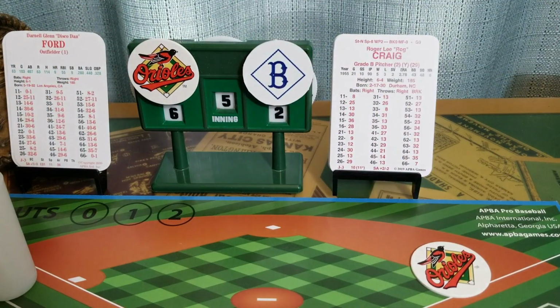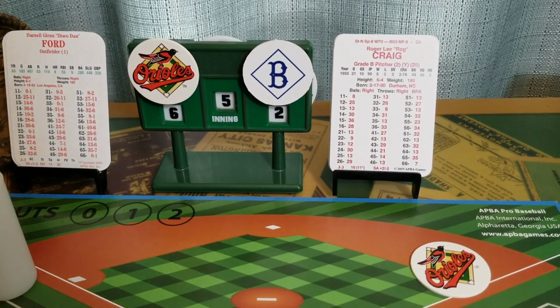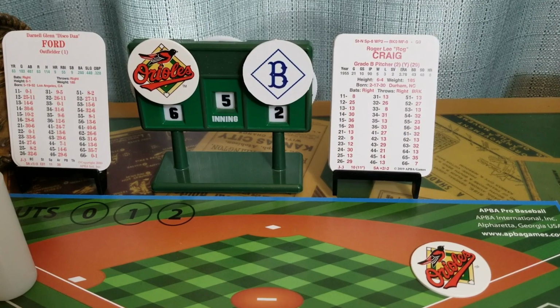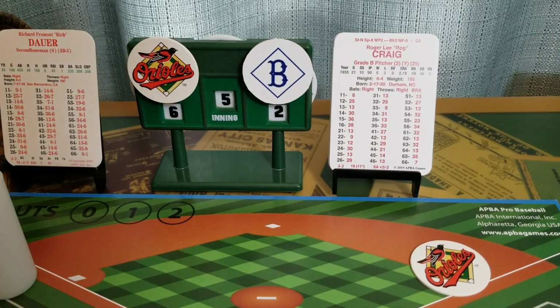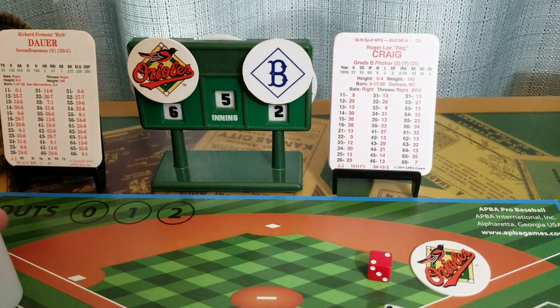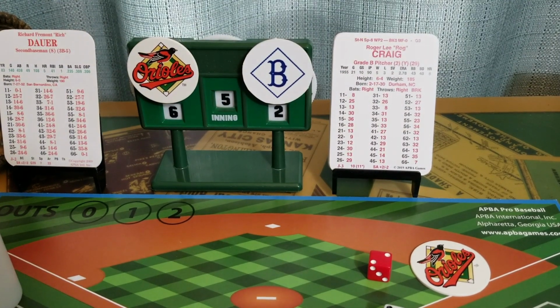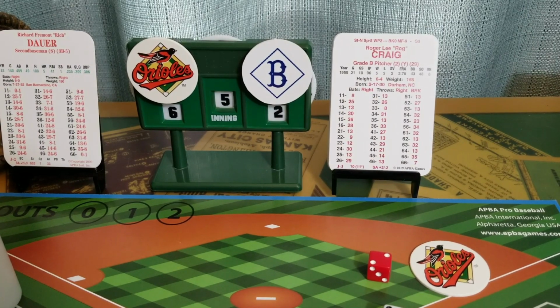Here we go. 62 is the roll. 26. Better safe, runner being thrown out at second base, 4-6. Fielder's choice. So Ford is at first with 2 outs. Rich Dower is the batter. There's the pitch to Dower. Fly out to center field. So we go to the bottom of the 5th inning. It is now Baltimore 6, Brooklyn 2.